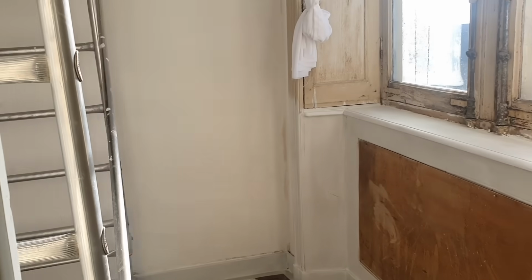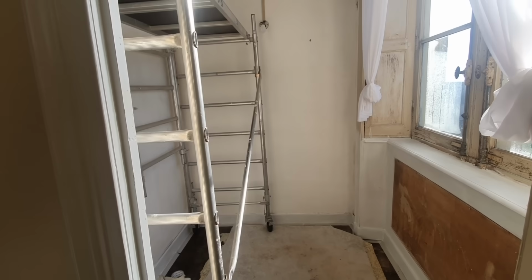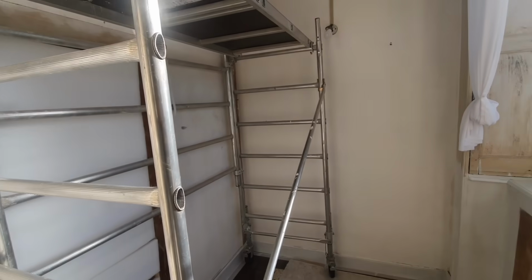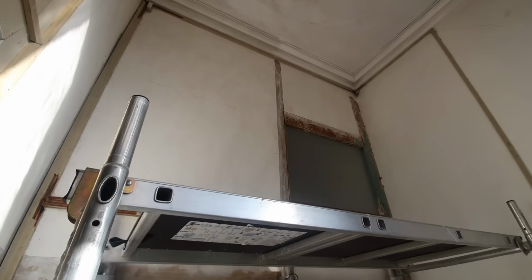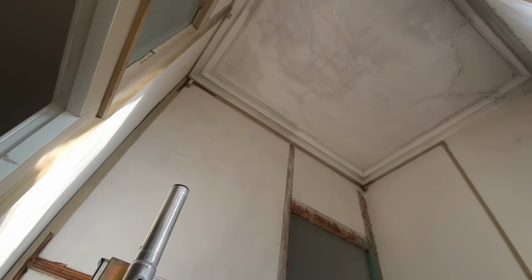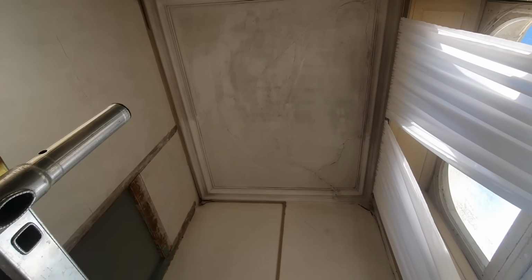So it fits lovely in here. Perfect size. Remembered not to smash the light bulb off. So now I can get up the top and tackle this ceiling. Can't wait.